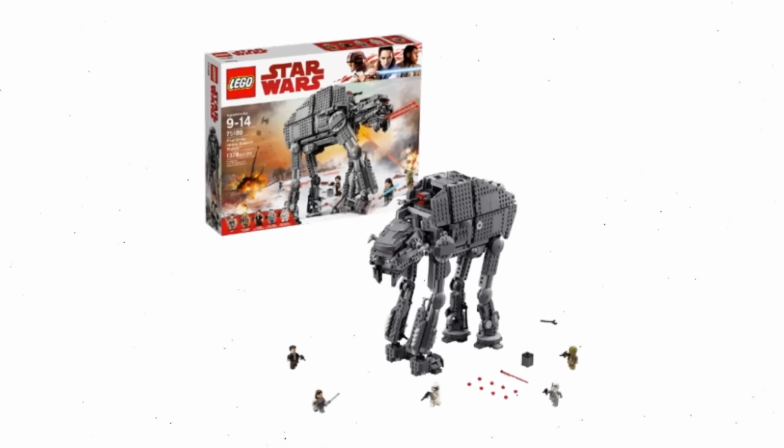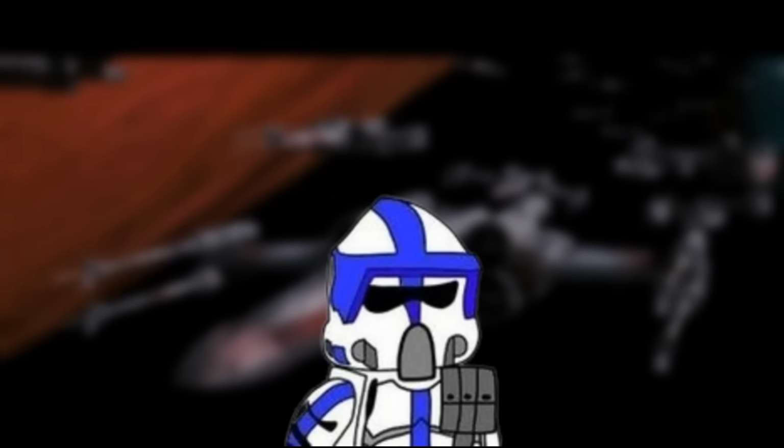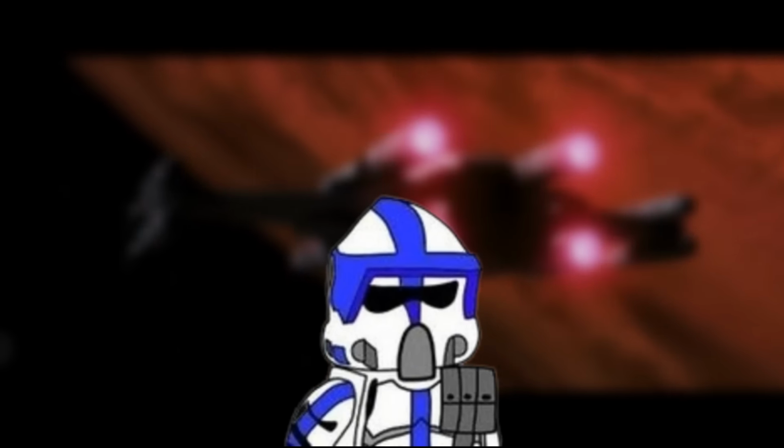The First Order Heavy Assault Walker is also another great set, which I would say is a top 5 sequel set from one of my favorite scenes where Luke faces off against Kylo Ren to let the Resistance get away. The reason I like this movie's sets so much is because unlike other movies, I think the small sets are also really good.